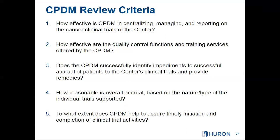3. Does the CPDM identify impediments to accrual and provide remedies? While it's no longer defined in the CCSG guidelines, it remains an unwritten expectation of reviewers to see the equivalent of 10% of all newly diagnosed patients to the center enroll on interventional treatment trials. To this end, demonstrating innovative processes or procedures that are put into place to increase accrual, such as patient navigation for trials, utilizing your electronic medical record to screen patients, and community engagement efforts will strengthen this section.